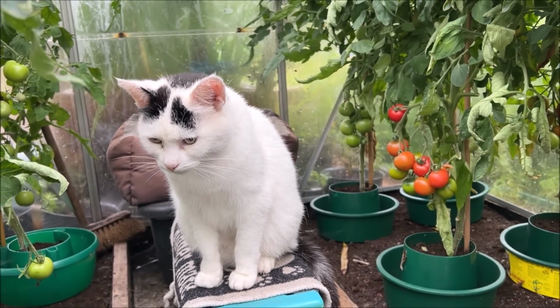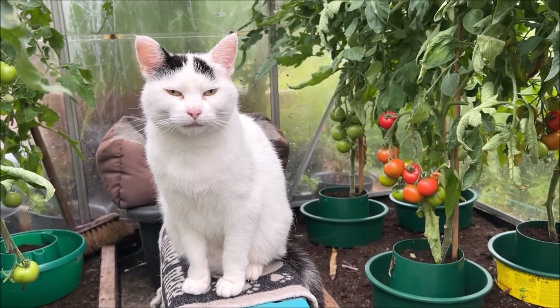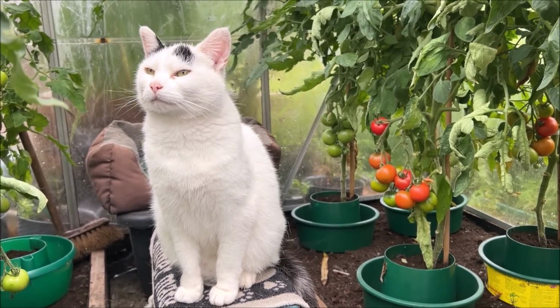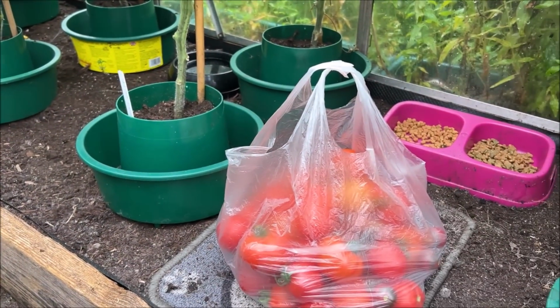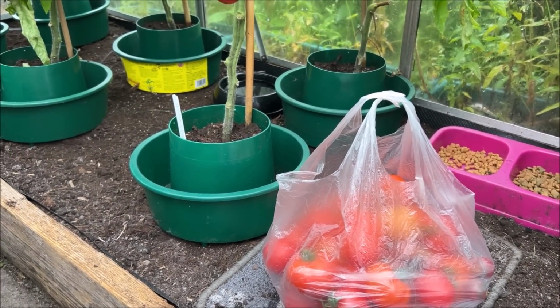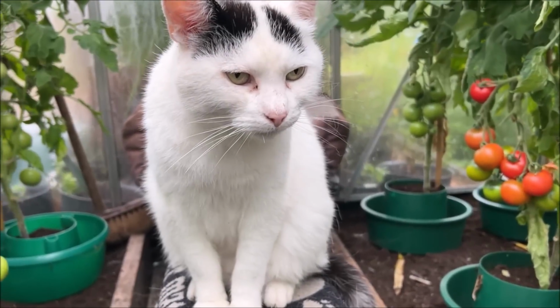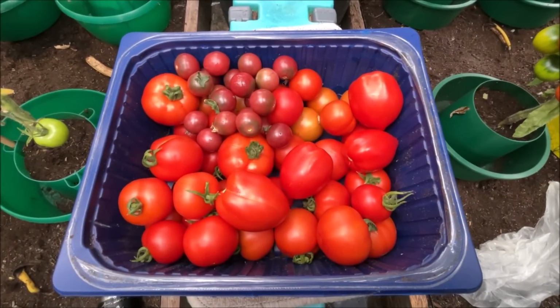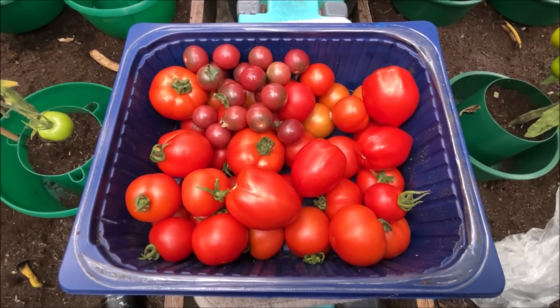Yeah, she's pinched my chair. Lady of the Manor. She's been guarding my tomatoes for me for the last three months. She's done a cracking job, haven't you? You definitely have.